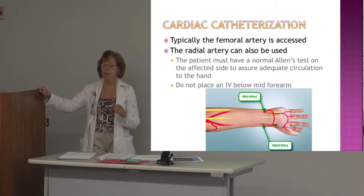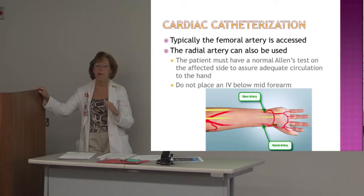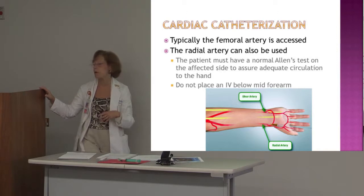There are very detailed pre- and post-procedure order sets on Sorian. They're very, very detailed, really very good now, so you can follow it step by step, so you'll know what to do pre- and post-procedure.